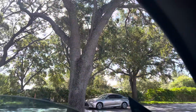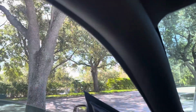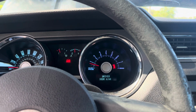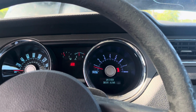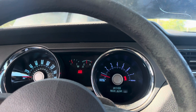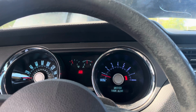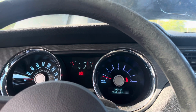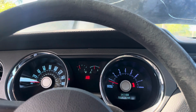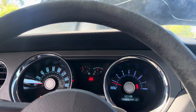You know, the windows drop down to open and then they slide back up on their own. No power whatsoever. And there was no videos or anything that I could find for my specific problem. While it is a Mustang, not every car has an alternator and every car has a battery. But this had never happened to me, and I had no clue what to do.